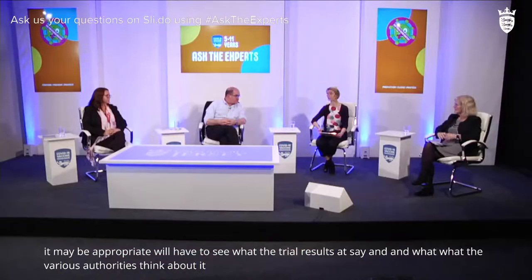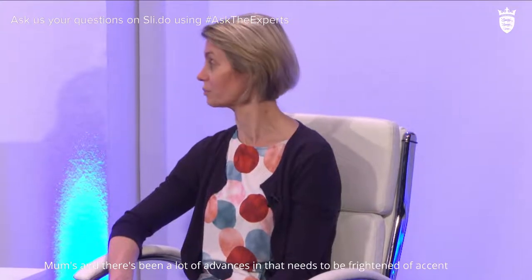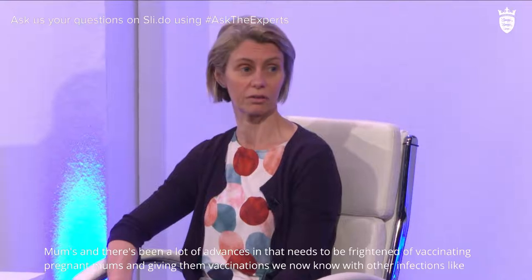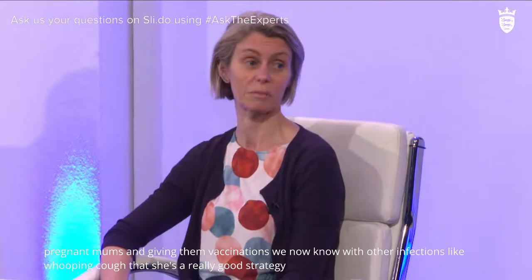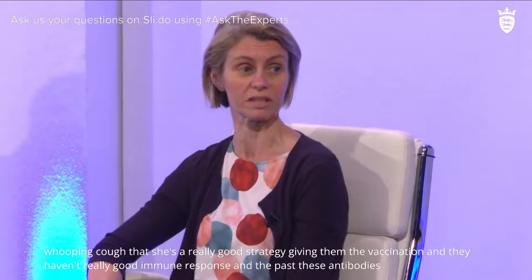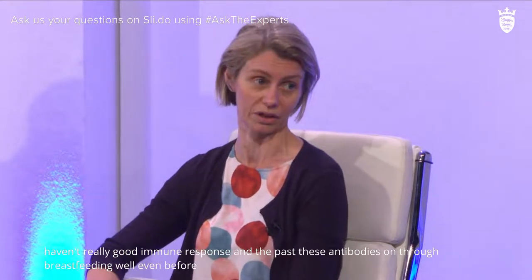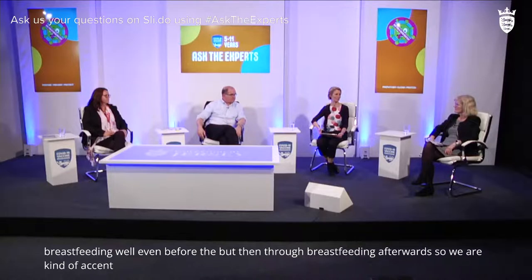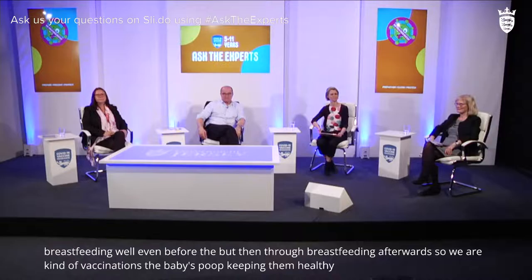And of course, we're giving babies what we call passive immunisation through immunising pregnant mums. And there's been a lot of advances in that recently. Everyone used to be frightened of vaccinating pregnant mums. We now know with other infections like whooping cough that actually it's a really good strategy, giving the mums the vaccination, and they have a really good immune response and they pass those antibodies on, even before birth, and then through breastfeeding afterwards. So we are kind of vaccinating the babies through keeping their mums healthy. Mm. Okay.